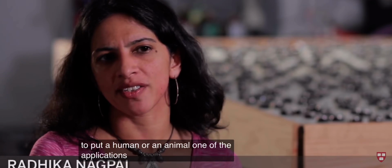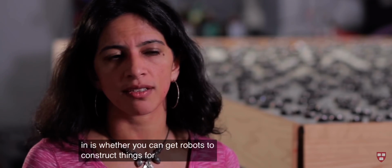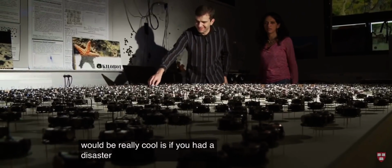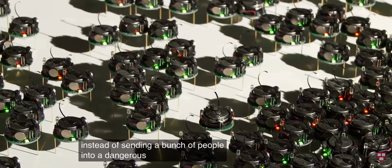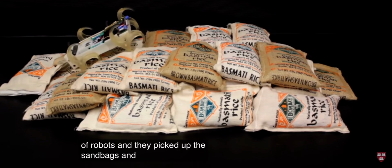One of the applications that I'm really interested in is whether you can get robots to construct things for us. Ultimately, what would be really cool is if you had a disaster area or there's a flood, and instead of sending a bunch of people into a dangerous area, you sent a bunch of robots and they picked up the sandbags and they made walls and levees.